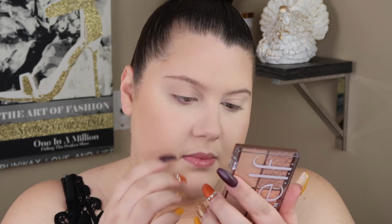And this one I'm actually excited for. This was on the second to bottom row. This is the Glow Gleam Beam Highlighting Palette from e.l.f. And this retails for $10. So you have 6 shades in here. So the box says, or the palette, you have a glitter.